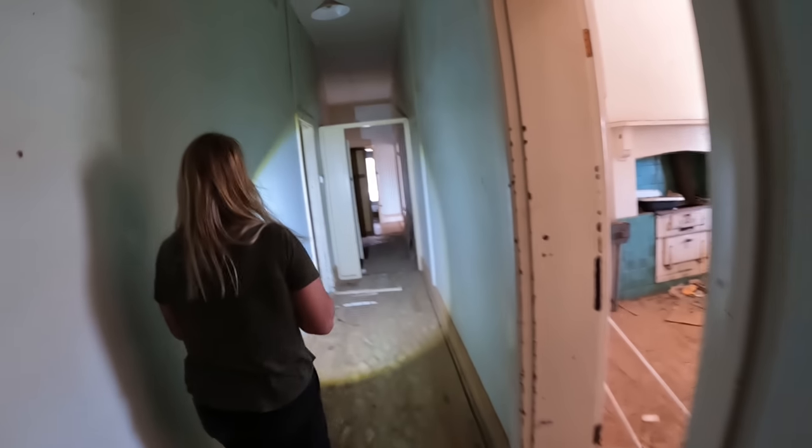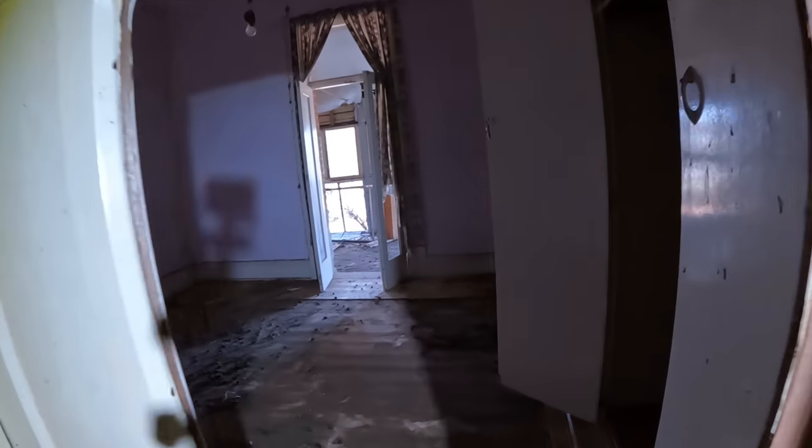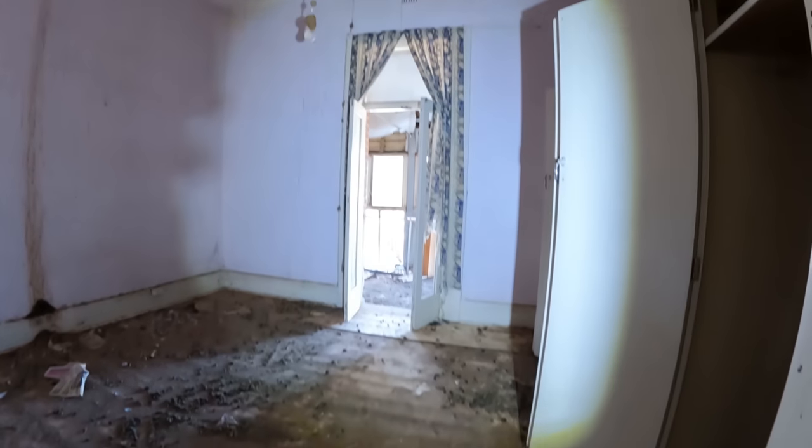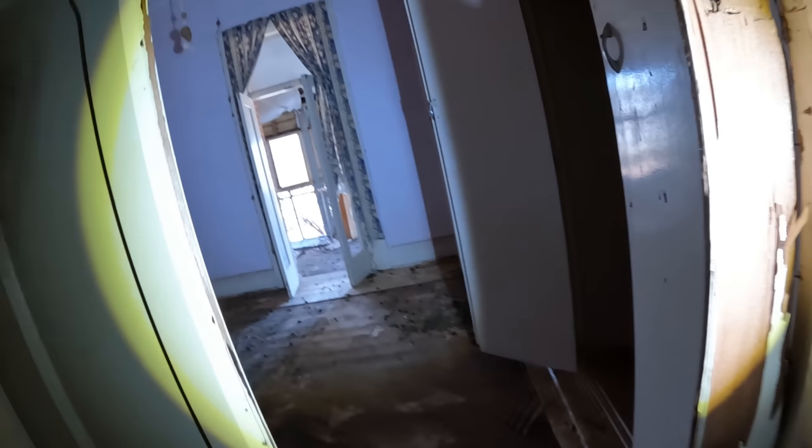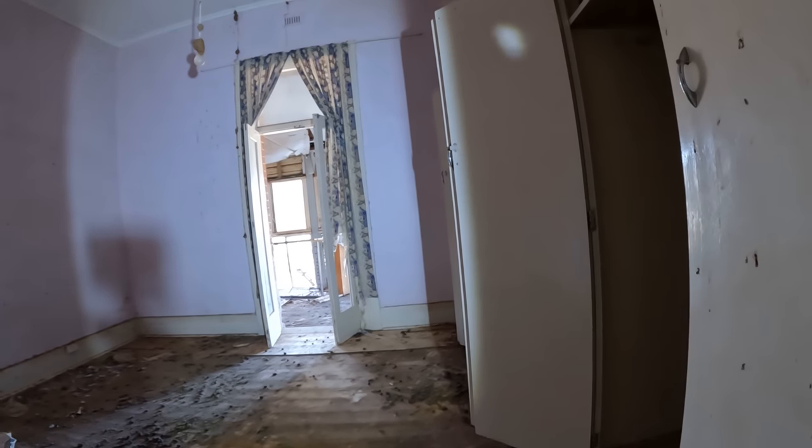Nice big hallway. It's a bedroom. Looks like all the sheep have been in here. The old curtains just hanging down there. French doors. I love the French doors. Oh yeah, they are too. This is a very grand home. I reckon it was a lovely home back in its time. It's another linen closet of some sort. Lots of cupboard space. Yeah, look at that.